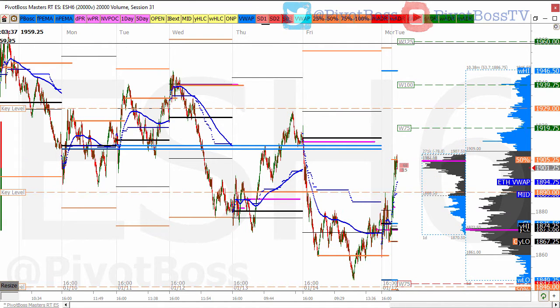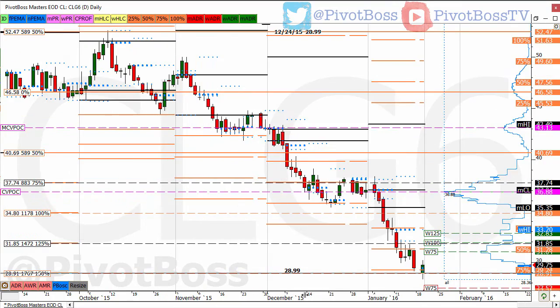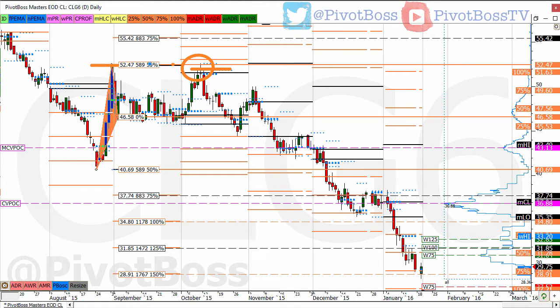All right, now taking a look at crude oil here. Here's crude oil in a daily time frame. Obviously, we've seen significant downside selling pressure. It's been no secret here. We've had it marked since here. Perfect reversal after failing to hold or see acceptance above the top of the range here at 52.47. That implied to us that we'd see a move into the bottom of the range at 40.69.